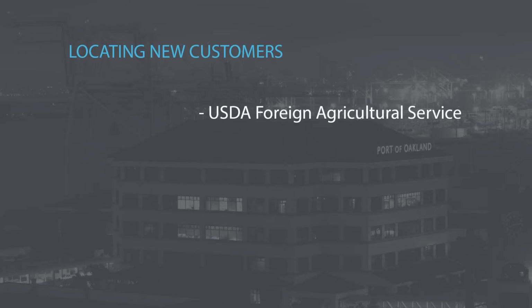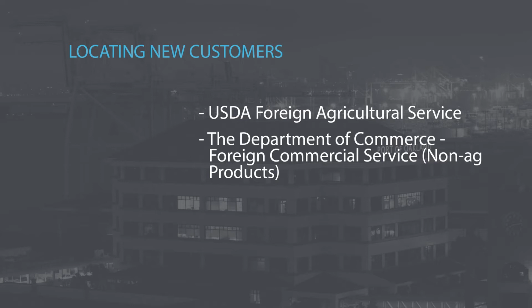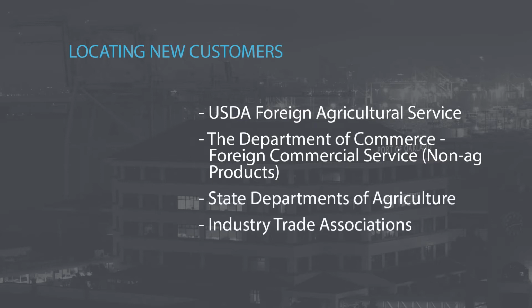There are a number of ways to locate customers. A good place to start is with the USDA Foreign Agricultural Service. They have information on customers around the world. Other sources include the Department of Commerce's Foreign Commercial Service, state departments of agriculture, or your industry trade association.